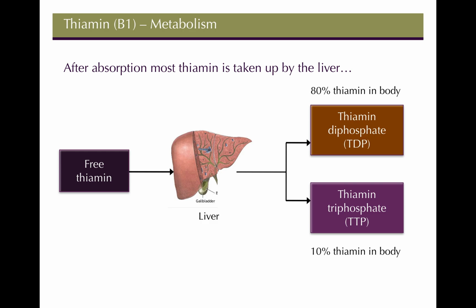Once thiamin's absorbed, most of it's taken up by the liver. So about 80% will travel then to the liver. And remember, we're dealing with the free thiamin form, because from plants it was in its free form already. And from animal products, the food source, it did have those two phosphates attached, but remember we cut those off, which rendered that free thiamin.